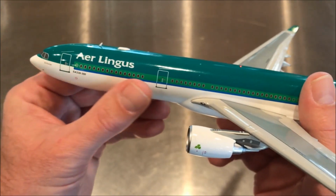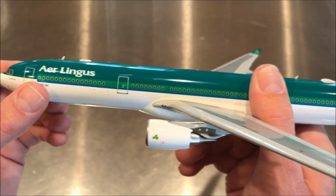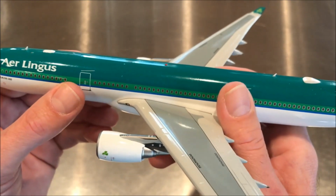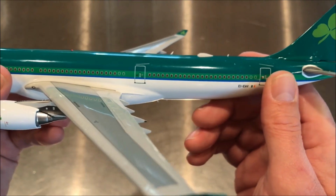So this forward section here is all first class. There are 30 first class seats, and there are 287 economy seats from here to the rest of the aircraft.